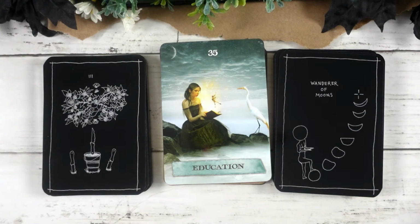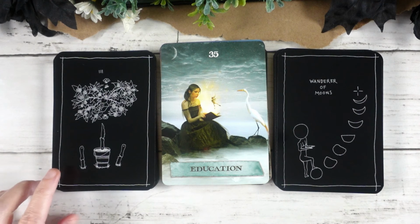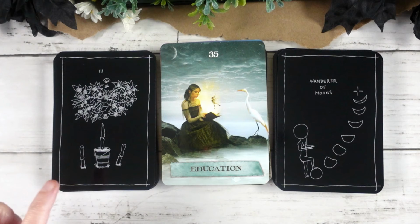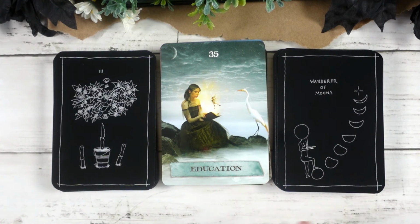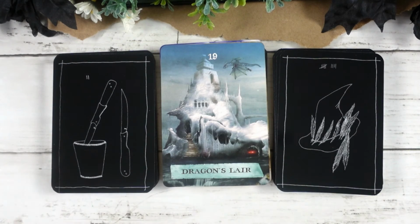I feel like I've got too many there, so let's halve that. So here we have education between the Three of Swords, or Three of Knives. Love this, it's not a heart with 3 swords through it, and the Wanderer of Moons. So really this idea of maybe learning something new, doing something different, and that's going to take you on a new journey. I love that we have the moons here, and she is sitting on the rocks by the ocean. I think that's quite beautiful. Here we have the Dragon's Lair between the Two of Knives and the Nine of Feathers.